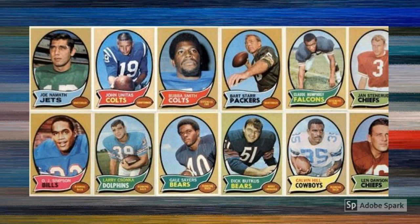With all that in mind, here is the list of the 12 most valuable 1970s Topps football cards according to PSA 8 prices as listed in the PSA Sports Market Report Price Guide.